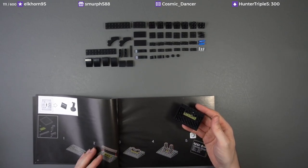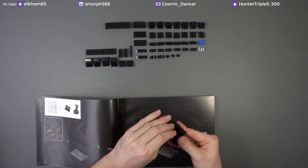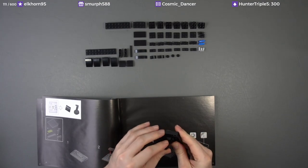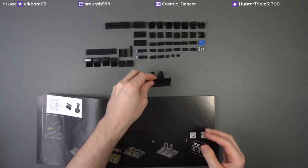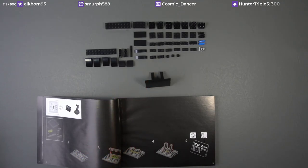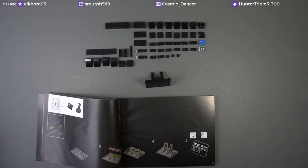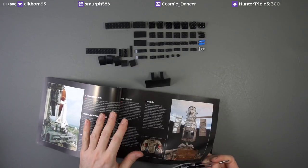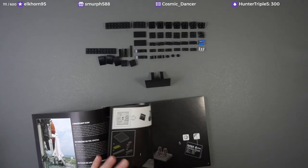That goes there, and then these go upside down. And right off the bat, we have a sticker, because why not? Number two, the Hubble Space Telescope. Whoops. Crap. Oh no. That's not good.